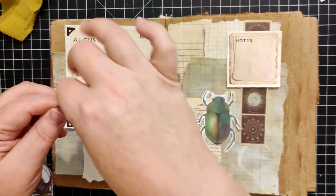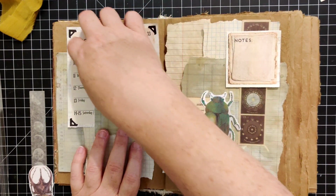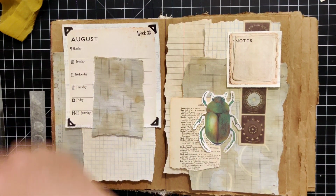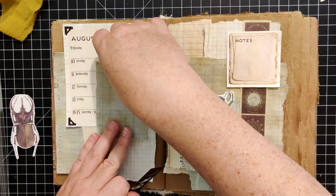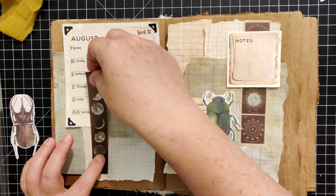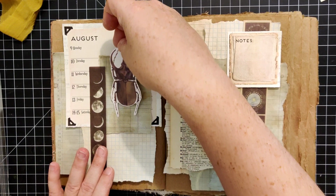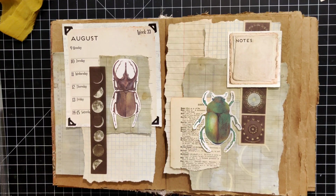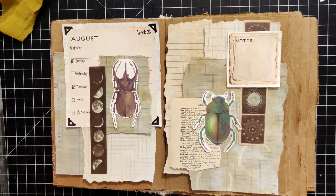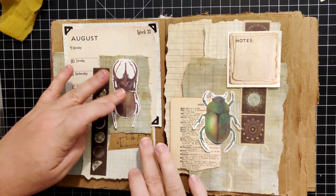I feel like this is too big. I'm going to take off some of the height. I know I need to glue this stuff down pretty soon here because it's kind of all over the place, but that's kind of cool. Got a big old empty spot down here. So let's fill that in with some things. This could go underneath.